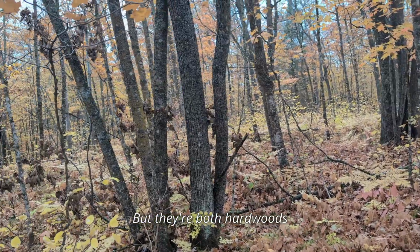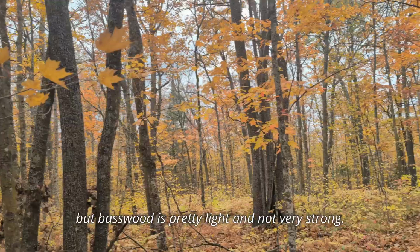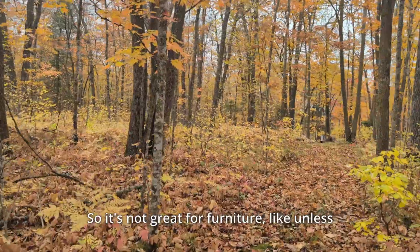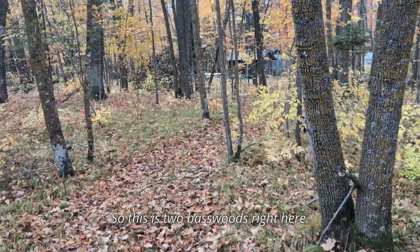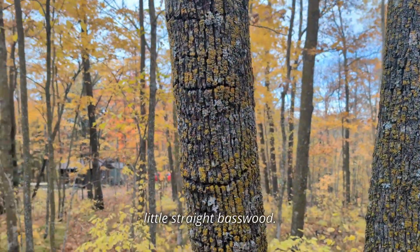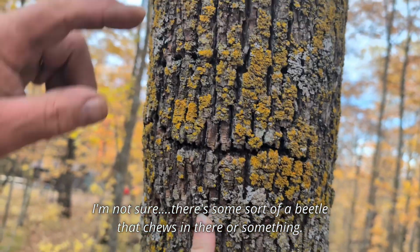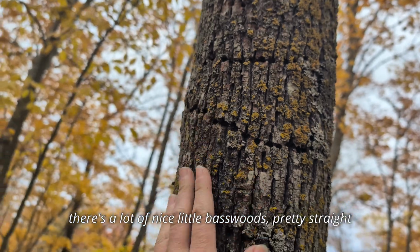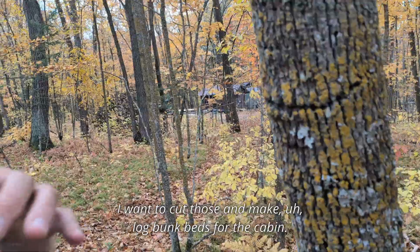They're both hardwoods because they lose their leaves. They actually make furniture framework out of basswood. It's a lightweight wood, but pretty light and not very strong. So it's not great for furniture unless you're just doing accents with it? Yeah. So these are two basswoods right here. Over by my deer stand, there's a lot of nice little straight basswood. There's some sort of a beetle that chews in there or something. But there's a lot of nice little basswoods, pretty straight. I want to cut those and make log bunk beds for the cabin.